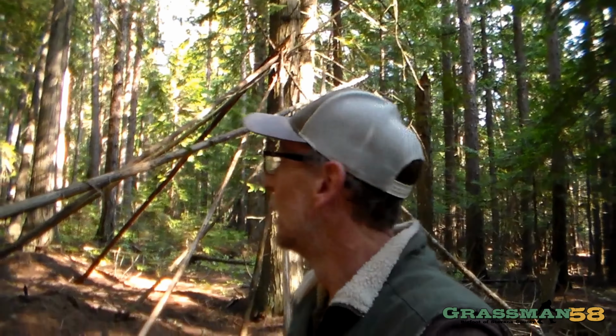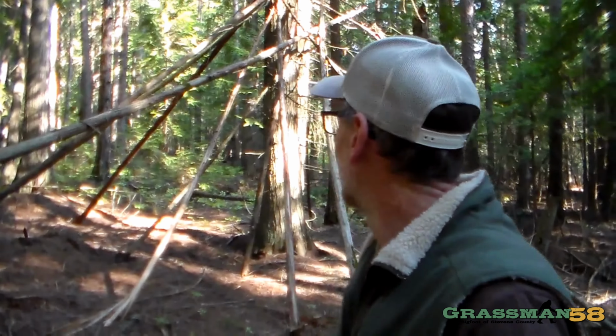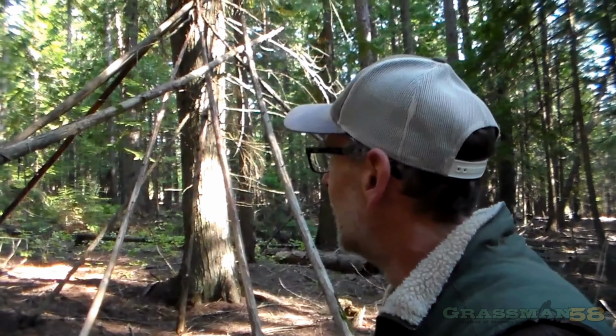Well, I can't tell you that this was made by Bigfoot. But you just don't come across structures like this all the time. You know, you may see those occasional X marks, but I don't know. I mean, I have seen structures made by the military when they're doing their survival training out here, but nothing like this. It's interesting.